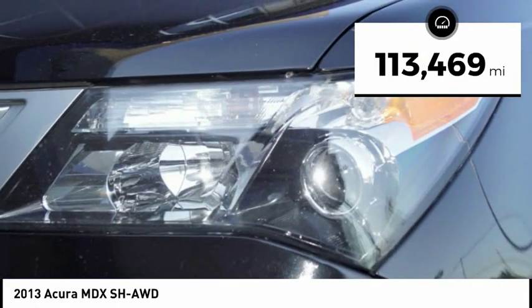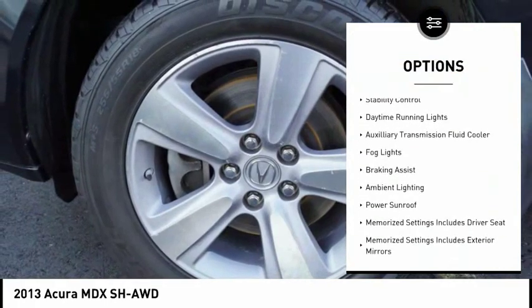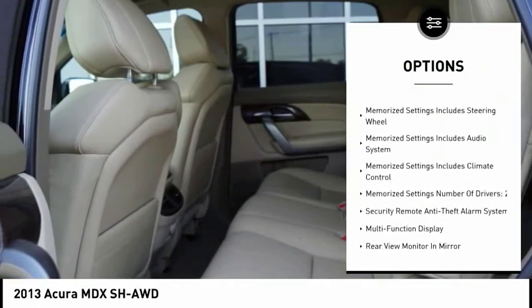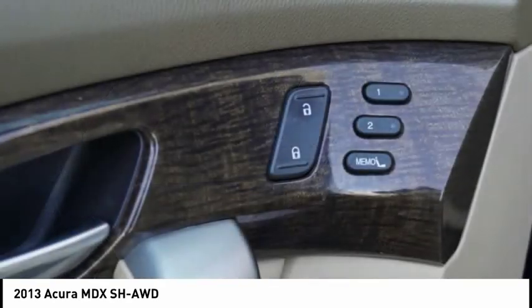Here are some of this vehicle's great options: power windows with safety reverse, alloy wheels, traction control, stability control, daytime running lights, auxiliary transmission fluid cooler, fog lights, braking assist, ambient lighting, power sunroof.